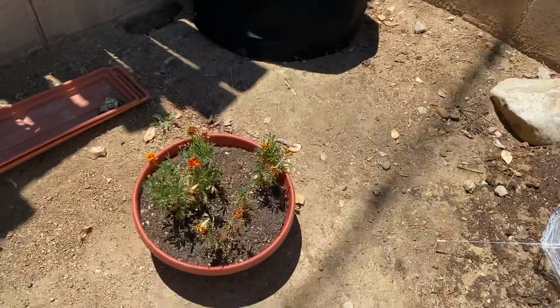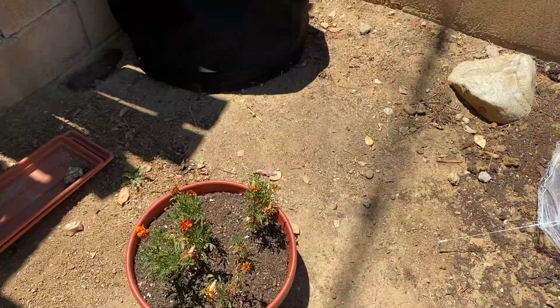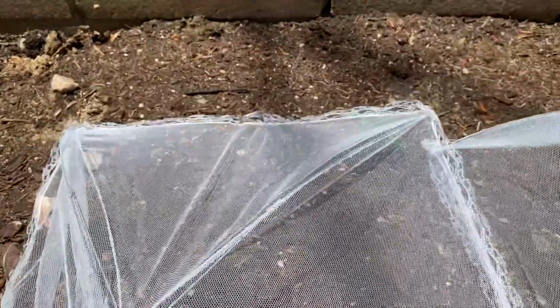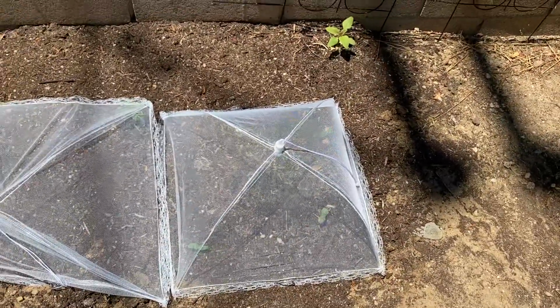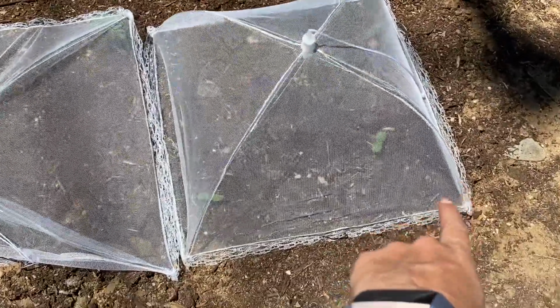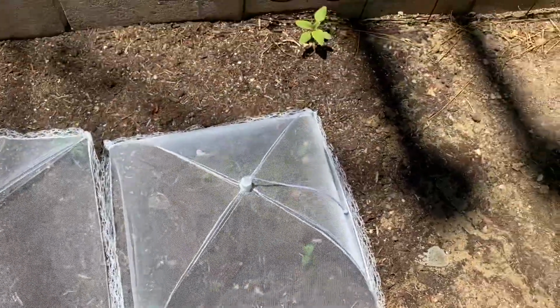I have some marigolds that I don't know how to grow. They don't like too much water, and they don't like not enough water, and I don't know what they want from me. Oops, this just came loose, but I'll fix that. Under here, I planted little pickling cucumbers and melons. So there's a couple that are starting to grow, but I don't know what I'm doing.